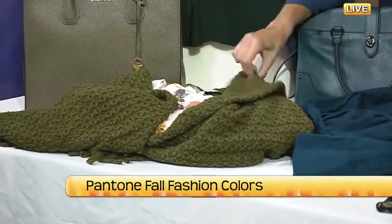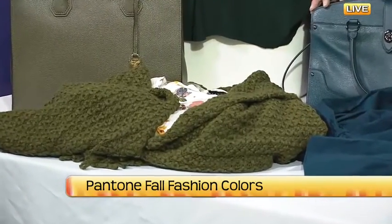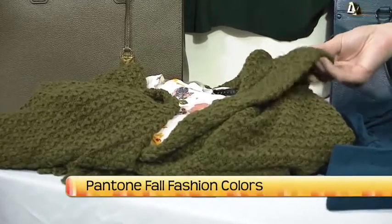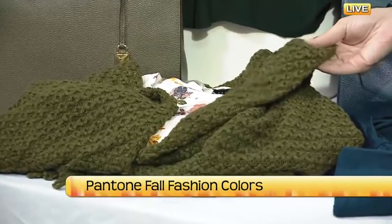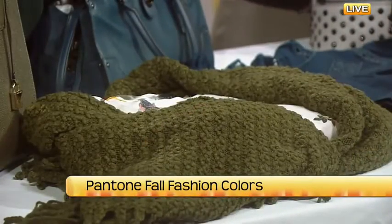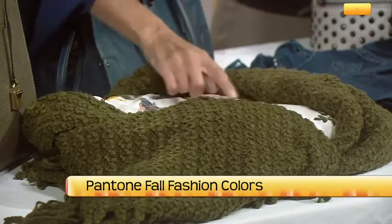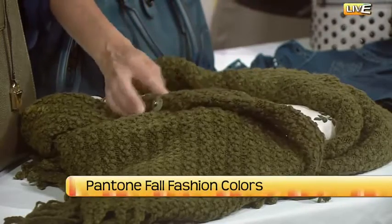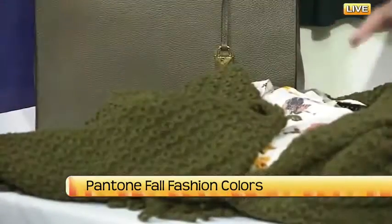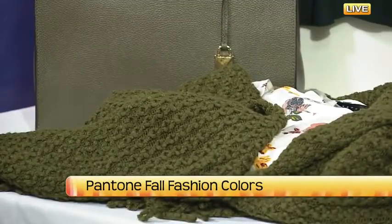So that kind of brings in that goldeny feeling to it, which is a beautiful color as well. I love this. I love the pattern of all that stitching on there. Yeah, so soft, huh? It looks heavy, but it's actually really light. Very light, and this top hat incorporates a lot of the colors of the season in it. Doesn't it just, I mean, these are such fall colors.